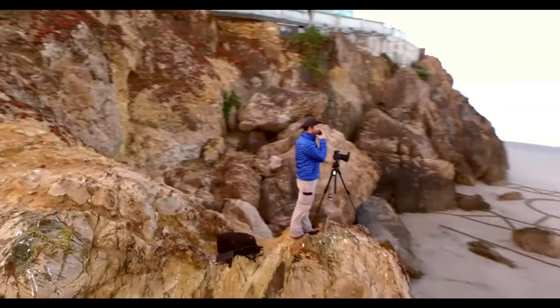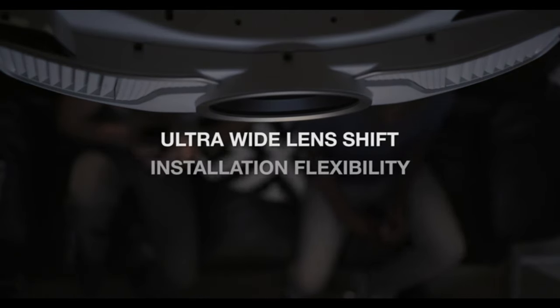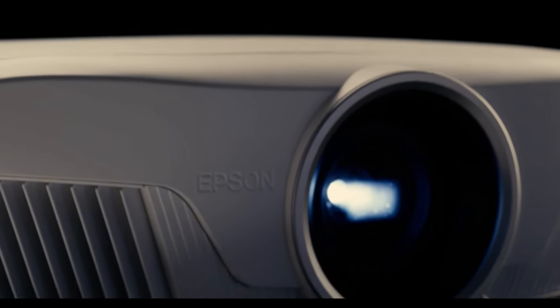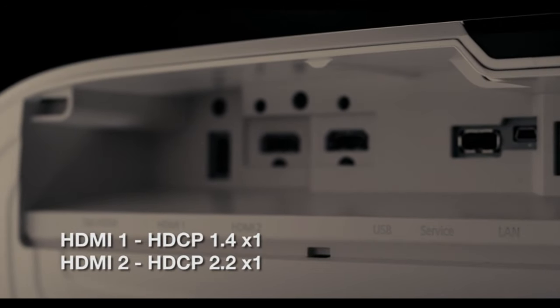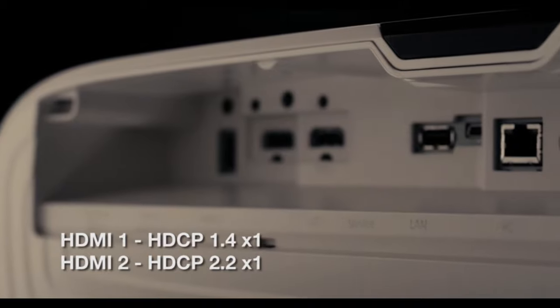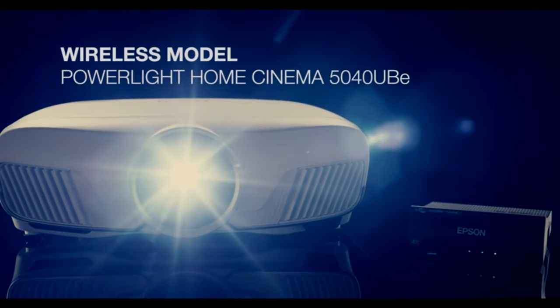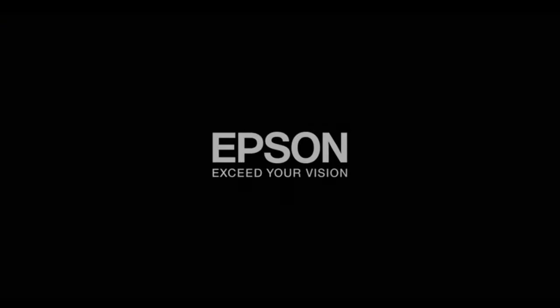With all its automated features, it is easy to install in your theater room. Ultra-wide lens shift and 1.6x zoom give you extraordinary installation flexibility. And with the projector's many connectivity options, including dual HDMI ports with HDCP 2.2 to connect streaming devices, cable, satellite box, and displaying HDR content. The Epson PowerLite Home Cinema 5040UB, or its wireless option, the 5040UBE, will transform your space into the ultimate home theater room. Top quality cinema experiences at an affordable price. Epson. Exceed your vision.